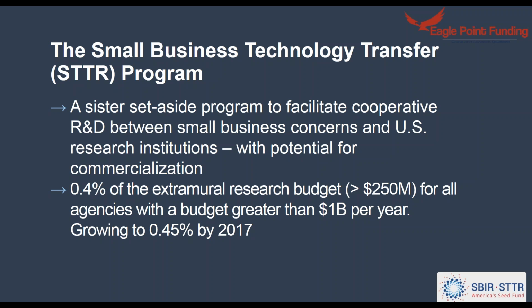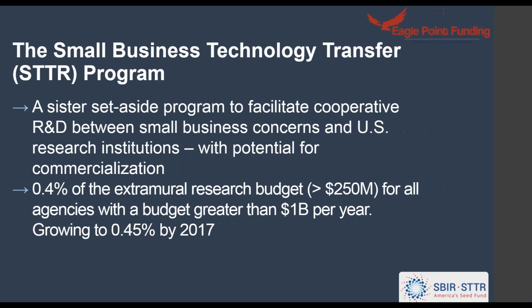It is smaller than the SBIR mechanism, but for companies that are in their first steps of R&D or have firm footing in academia and research institutes, this serves as a very, very useful tool to assist them with taking their technology and products to the next phase. You can see it's a sister set-aside program assisting R&D and cooperation between small businesses and research institutions. So it's a smaller subset, but a very useful one as well.